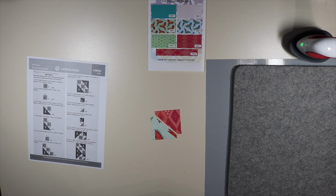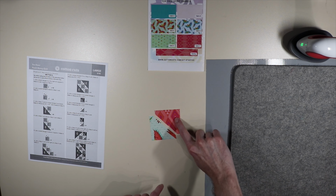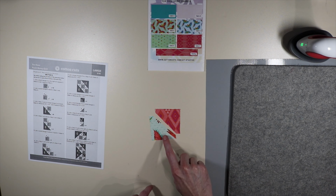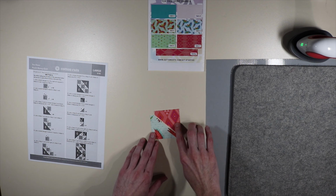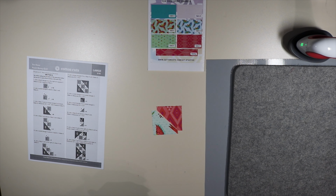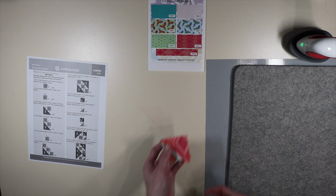Okay, moving on to step number 8, it says to join a small triangle of F to a small triangle of C. We're going to make 4 of these in total, and we're going to press them towards our C fabric whenever we're done. So I'm going to go ahead and put these 4 together. I'll come back when it's time to move on to step 9.